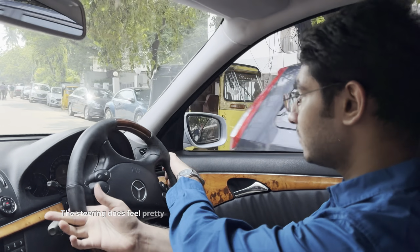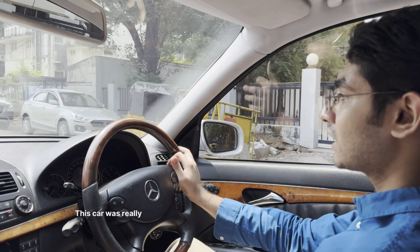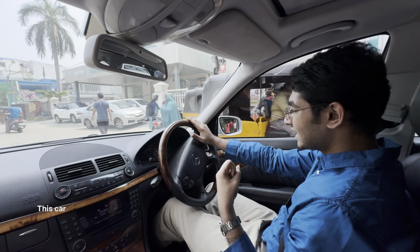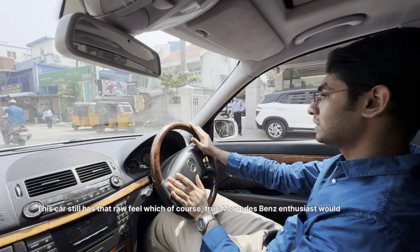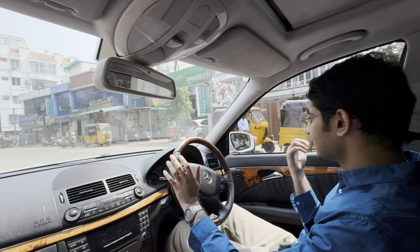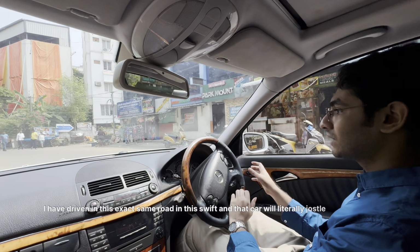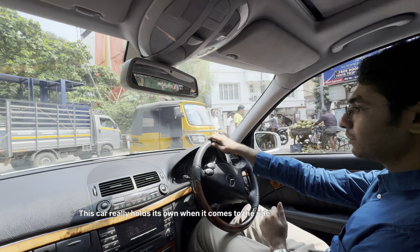The steering does feel pretty tight. There are no sounds, rattles or anything like that. This car was really built to last when it came out all those years ago in 2007. This car still has that raw feel, which of course true Mercedes-Benz enthusiasts would always love and enjoy. We're going over the rumble strip, you can hardly feel it in this car. I've driven on this exact same road in the Swift, and that car will literally jostle you about like nobody's business. This car really holds its own when it comes to the ride quality department.